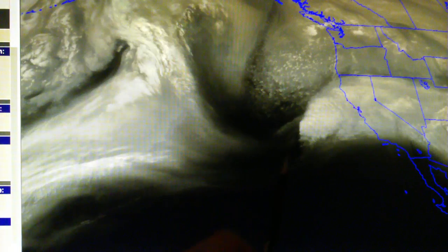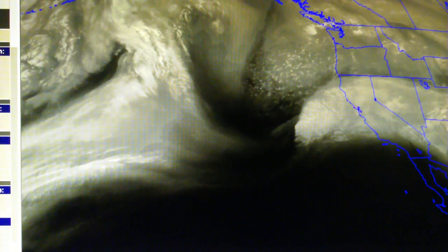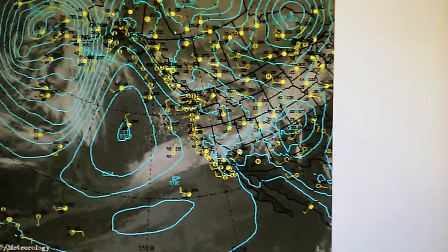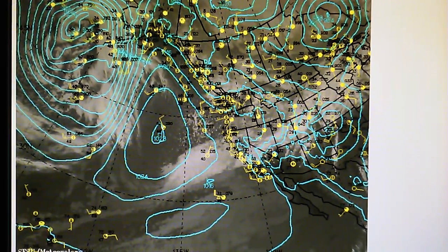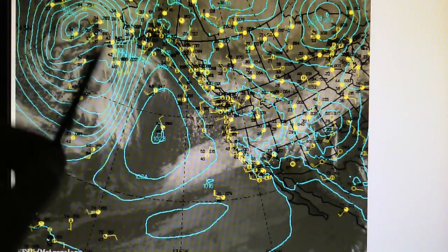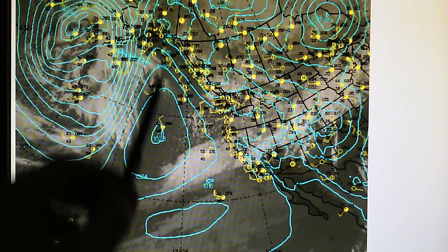And that's going to generate a lot of wind because we've got high pressure right next to low pressure, and that is going to cause the winds and the wild weather that they are talking about. Here is the surface sea level pressure map. See that high pressure parked right here? That's going to block this large storm system up here, this stationary high.